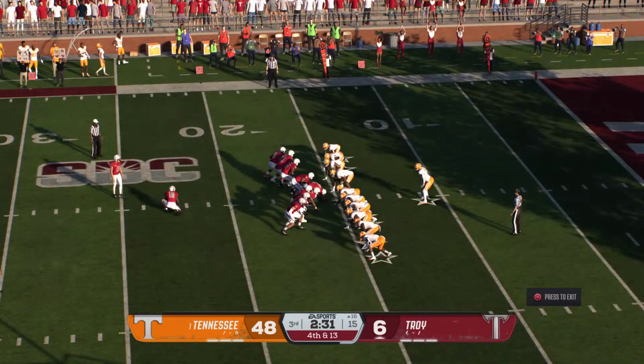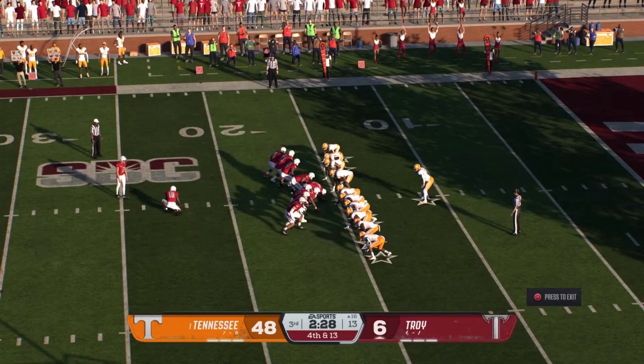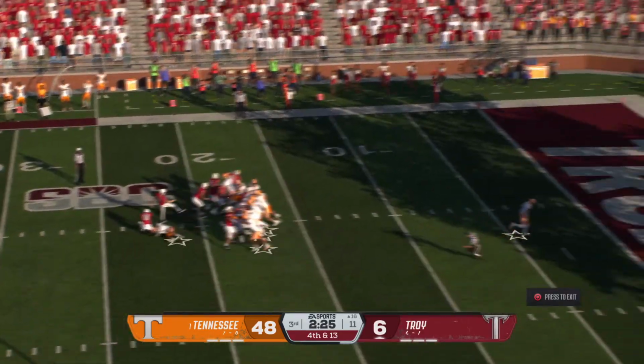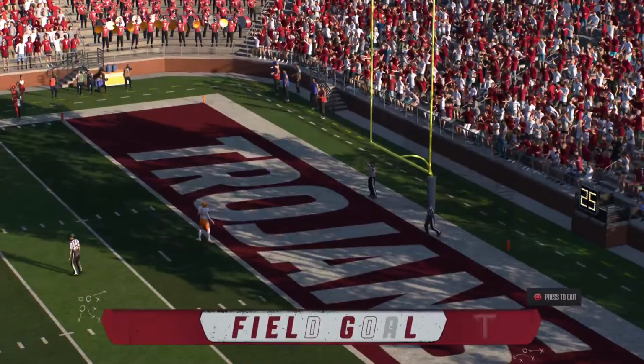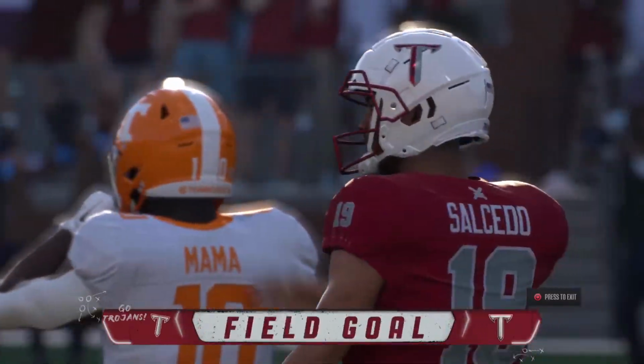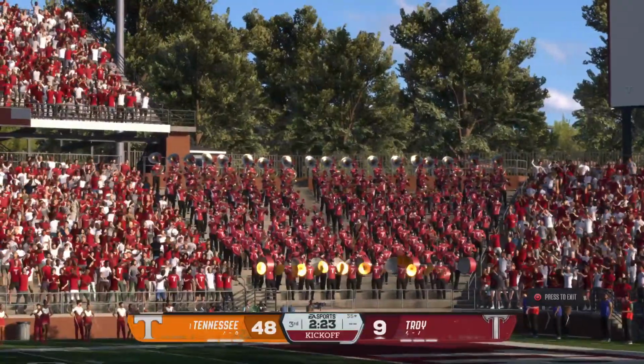It's 4th down, and they'll try the field goal. And he'll try this one from the left hash and 33 yards away. Good, right down the boulevard. Well, they got 3 back, but that's about all you can say about it.